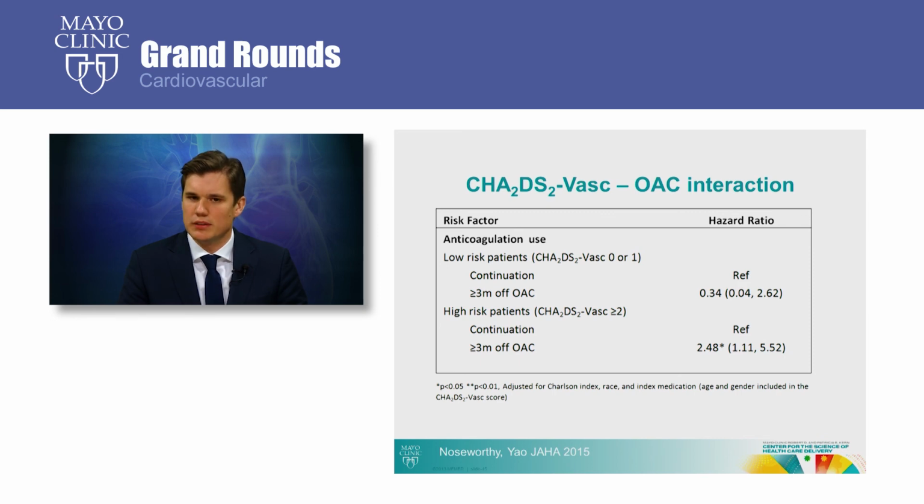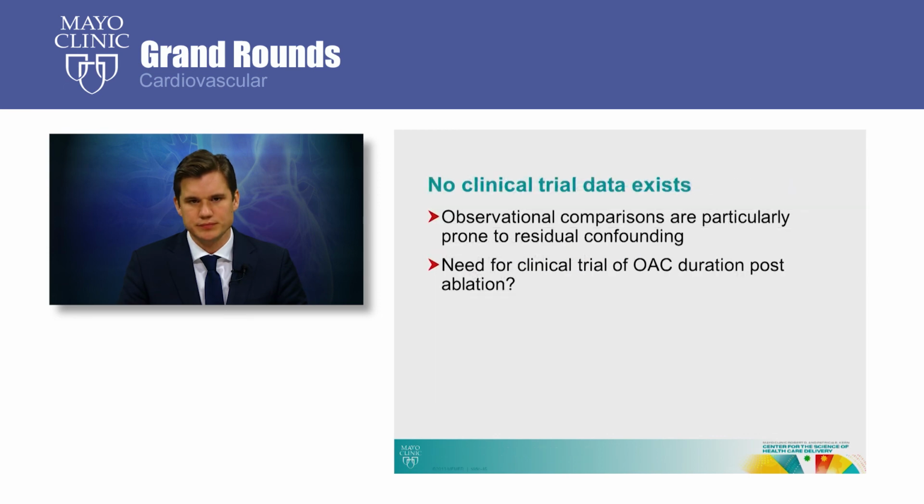Now, of course, these kind of data are inherently confounded by indication, and to rigorously test this, we would need a randomized trial. And this is currently enrolling.